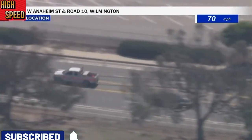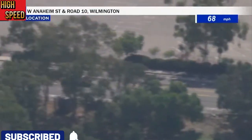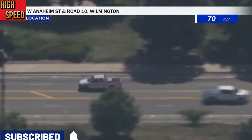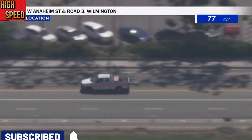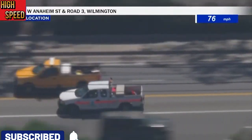You know, it begs the question, a lot of people wondering how these pursuits start, how they're conducted, how they end. And then obviously when they stop at these red lights, you would think you would go get them, right? But it's not so easy. Yeah, it's not so easy because law enforcement just doesn't know what they're dealing with. They do know that that is a stolen vehicle. And you can see it right now.